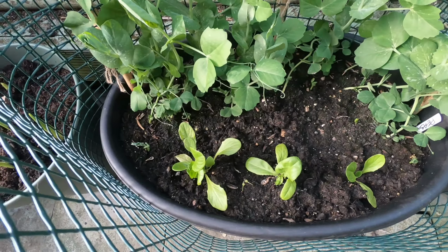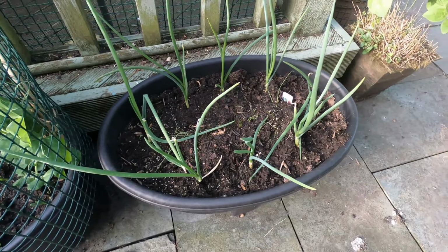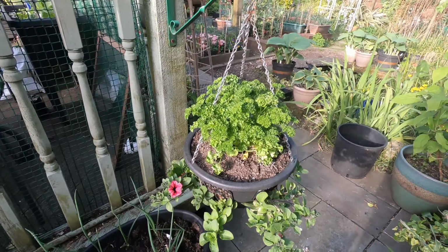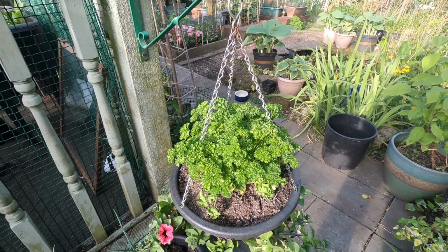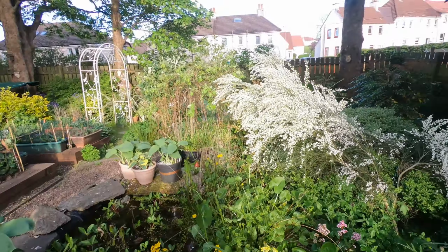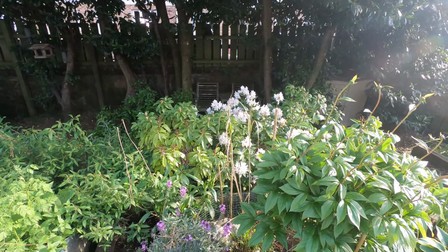Three, maybe spinach, I think. 3 bits of spinach. Some little onions that are not doing great, but they're alive. Then we have some petunias and the parsley there. I'm going to trip over you, Colin. The broom's still looking great. And I've got one of my rhododendrons now flowering down there.